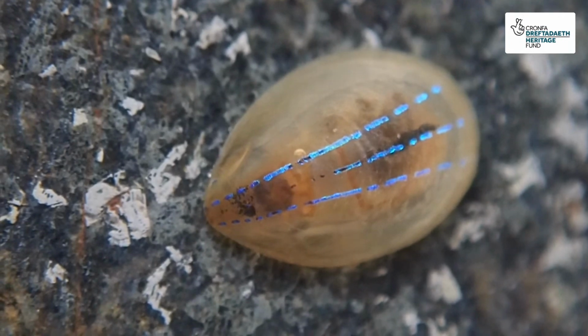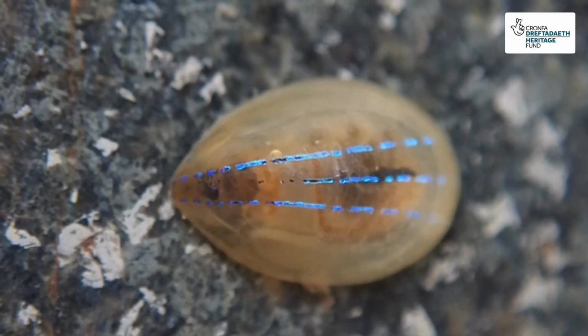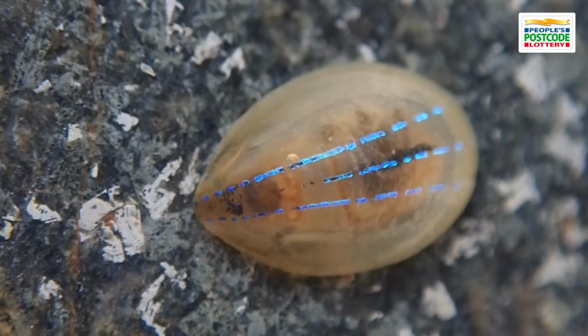You can find them feeding on seaweed. So head down to lower shores on bigger seaweed, where you'll find these wonderful iridescent, lovely blue-rayed limpets. What else have we got? We've also got another one coming in.